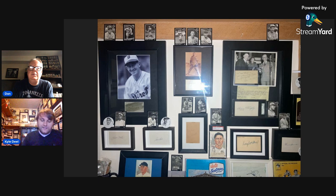I've seen them authenticate Joe DiMaggio's sister's autograph. I've seen them authenticate Rogers Hornsby's girlfriend's autograph, Red Faber's wife's signature, Grover Cleveland Alexander's wife's autograph. Joe Jackson, for God's sakes, they authenticated Joe Jackson's wife's autograph. We're talking about tens of thousands of dollars worth of fraudulent memorabilia.